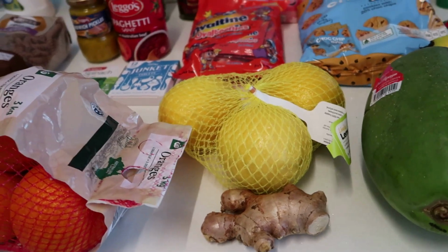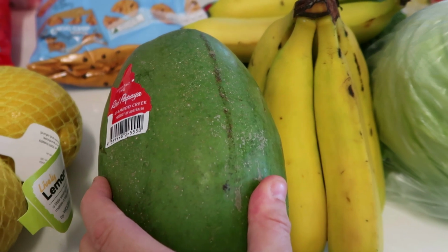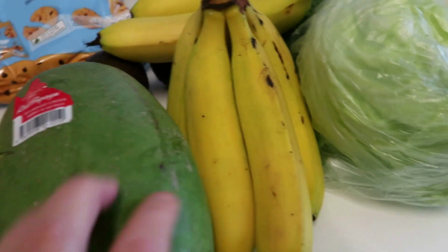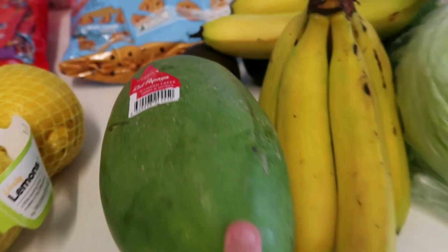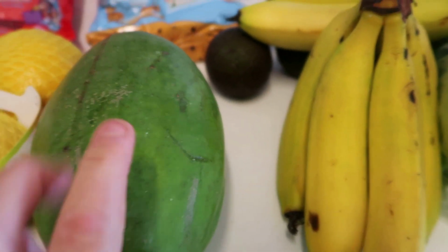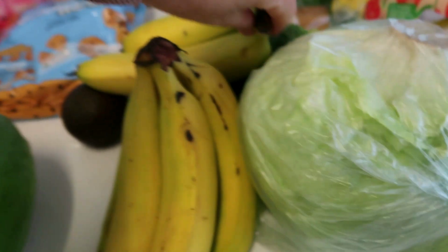I've also got some of the red pawpaw, which is completely green on the outside. I do try my hardest. It doesn't always happen, but I try to get a pawpaw every fortnight at least. This is $3.90 for this red pawpaw. If you're someone that doesn't like pawpaw, try the red one because you won't turn back. It's beautiful, the red pawpaw.